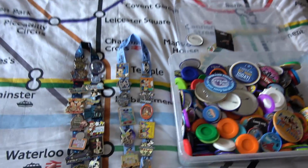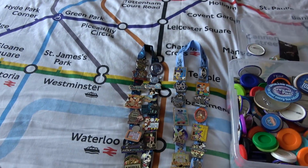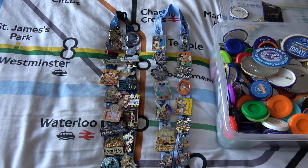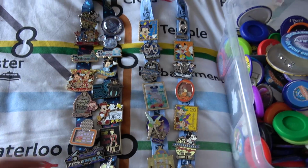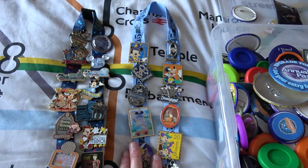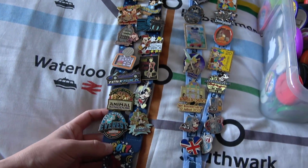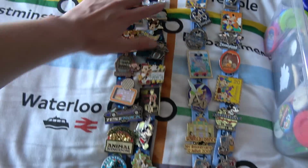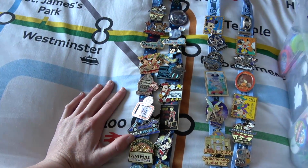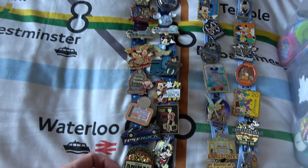And the final thing that I want to share with you is these two lanyards here. In fact, I've got more lanyards full of Disney pins, but these are my two favourite lanyards because I've got some more of the exclusive ones on here. The lanyard itself that this is on is a 45th anniversary of the Magic Kingdom. And this one here is just a 2017 lanyard that I bought from the Disney parks. But this one's actually got a pin badge from every Disney park there is in the world. So all 12 different Disney parks, there's a pin badge from something on there.